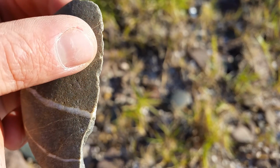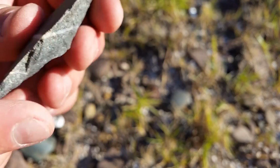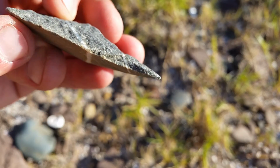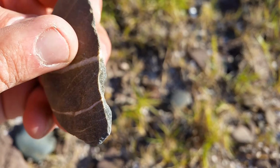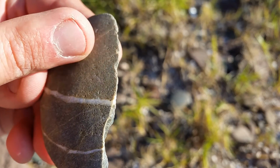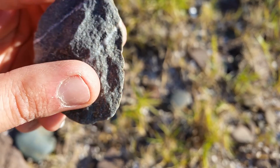what we can see is that there has been some either pressure flaking or soft hammer percussion just to improve that edge slightly. It may be due to these small serrations, may be due to being on the ground and being trodden on and things like that, or it could have been for a purpose.